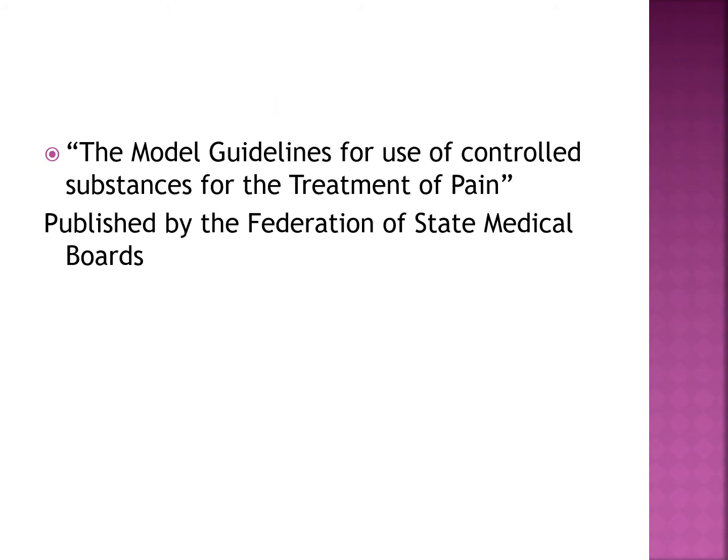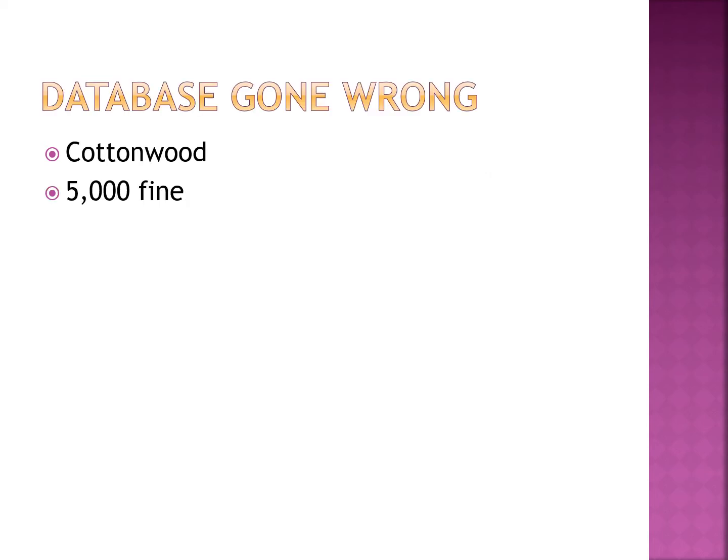So the model guidelines for use of controlled substances for the treatment of pain is published by the Federation of State Medical Boards. It's a really large document, and I don't expect anybody to read it, but that's where most of the information came for this PowerPoint, and also where Doppel gets its recommendations for then giving information to providers and also for managing their controlled substance database.